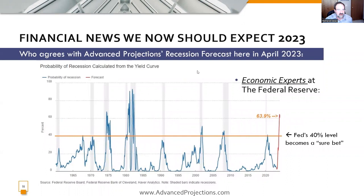Here's the Federal Reserve recession projection mechanism, or they have an algorithm which uses the rate of change of the 10-year versus 3-month yield spreads. And literally every time that their probability goes above 40%, you can expect a recession. Now, sometimes that probability occurs after the recession or within the recession. The point is, it is inevitable that above this level of 40%, a recession is going to occur. So we're there. We may be in it already.